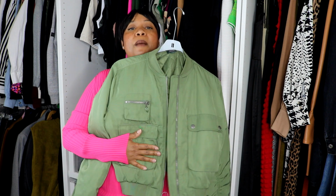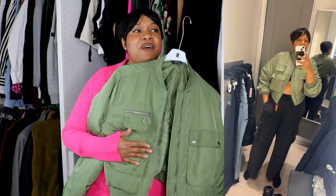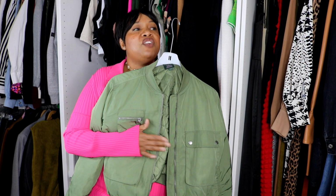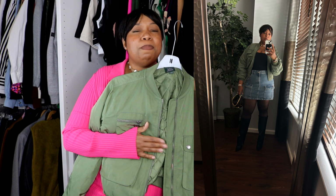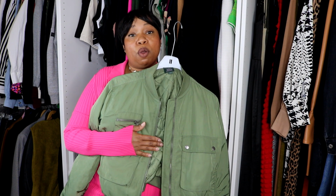So I told you guys that we've been experiencing Indian winter in the DMV. So I found this flight jacket. You guys know flight jackets and bombers have been around maybe the last 4 to 5 years. I don't know if they've ever gone out of style, actually. I feel like flight jackets became a thing when I was a teenager, but almost like any bomber or leather jacket, it wasn't trendy, but it never went out of style. So I do think investing in one of these would be worth it.